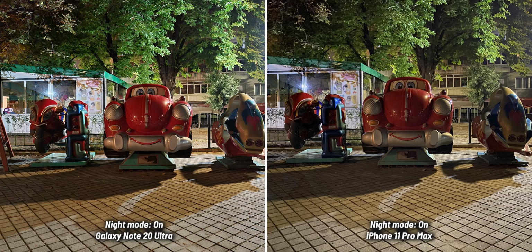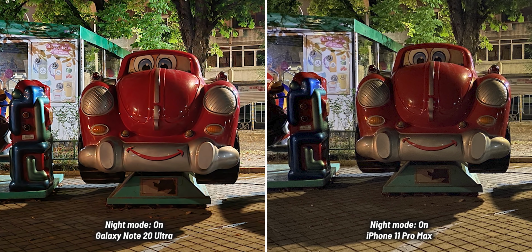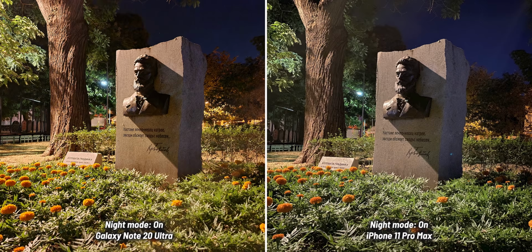Again, the Note 20 photo is brighter, but the iPhone 11 Pro picture is certainly not bad. Night mode is off here. You'll see that the Galaxy still manages to take a fantastic photo. Same thing with the night mode on. I am not sure which one I like better.